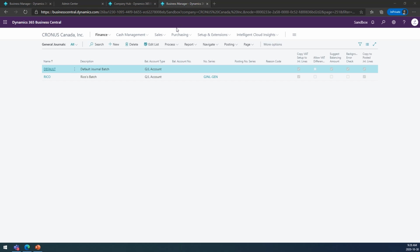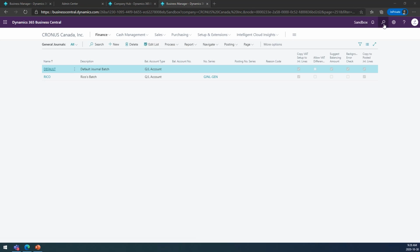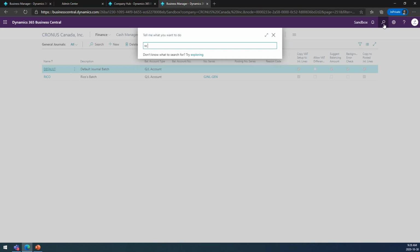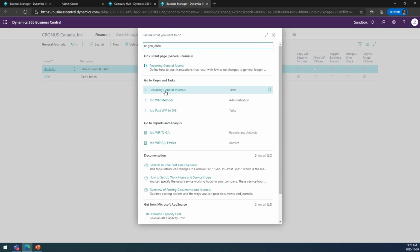Another very cool feature that was done in the financial side is that the recurring journals actually allow you now to specify the reversal date. So let me just go over to the recurring general journals.